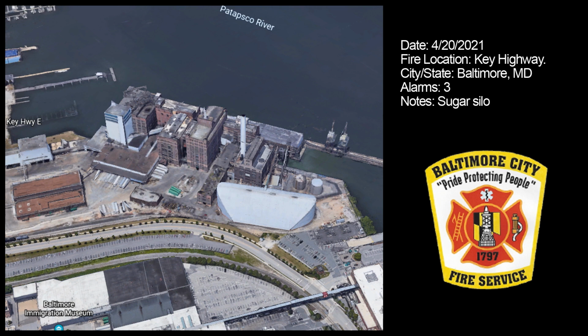Truck 3, I'm in service. This is a good intent call. This boat's been under the water for several weeks. We tied some caution tape to prevent folks from calling it in the future.